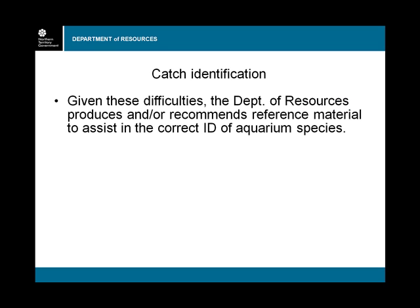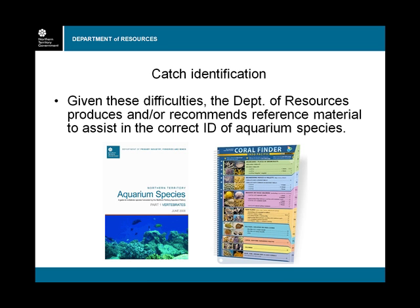Given these difficulties, the Department of Resources produces and/or recommends reference material to assist in the correct identification of aquarium species. Examples here are the Aquarium Fish ID booklet that we put together a few years ago, and also the more recent Indo-Pacific Coral Finder, which is a quick, ready reference to corals, and it's a waterproof publication that divers can use whilst they're underwater.